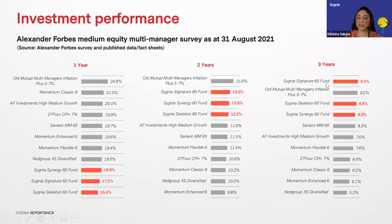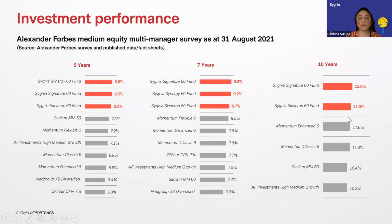And over 3 years, Signature 60 is in first place with Skeleton 60 in third place and Synergy 60 in fourth place. And then over 5, 7, and 10 years, our funds have been able to be the top performers. A reminder that Synergy does not have a 10-year track record.